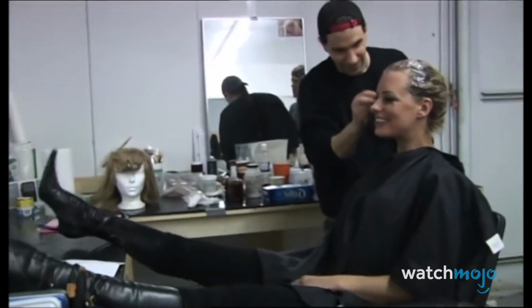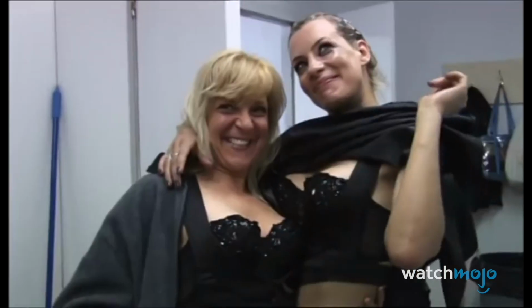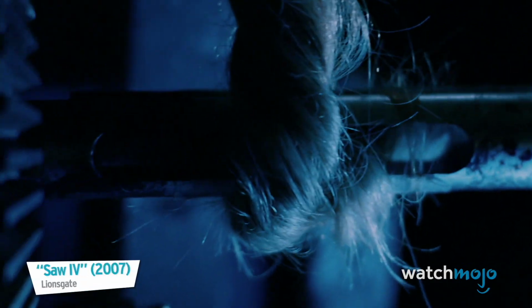Serene Boylan had an entire fake forehead, fake scalp, and wig attached owing to her having much shorter hair in real life. They also had to use a body double who had longer natural hair for some shots where her face wasn't visible to make it look more convincing. Ultimately, it was Boylan's performance that made the scene so compelling. She definitely gave it her all.